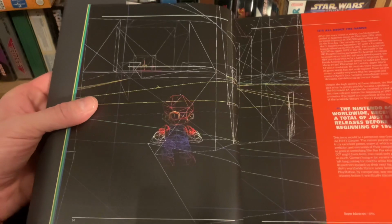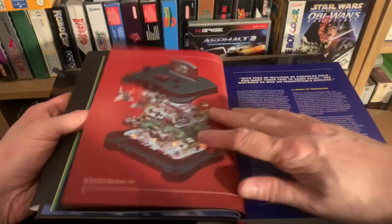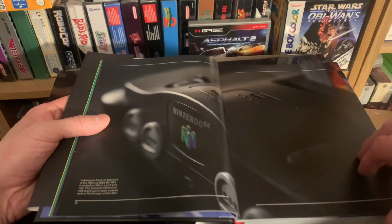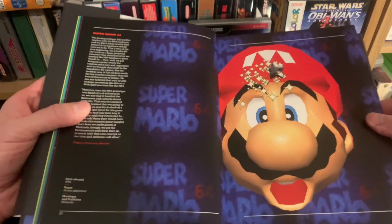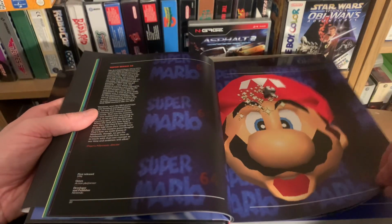Really cool, the whole wireframe. Mario 64. I remember being in absolute awe seeing that game running for the first time. I think I must have been about 10 years old when it came out, and first seeing it, being able to run about in that 3D space, it was just absolutely unbelievable.